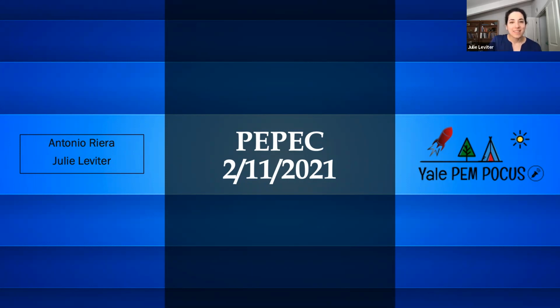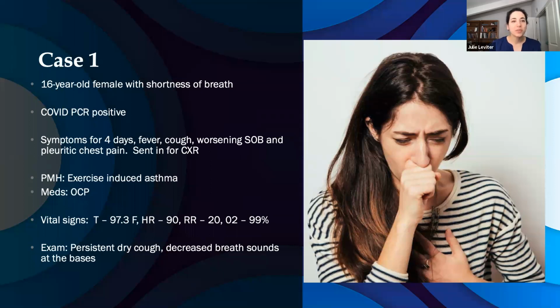So our first case, we have a 16-year-old woman presenting with shortness of breath. Her COVID PCR is positive. She's been having symptoms for 4 days: fever, cough, worsening shortness of breath, and pleuritic chest pain. So she was sent in for a chest x-ray. She has a history of exercise-induced asthma. She's on OCPs. Her vital signs are as shown: heart rate of 90, respiratory rate of 20, and satting 99%. On exam, she's persistently coughing and has decreased sounds at the bases.